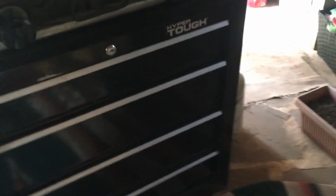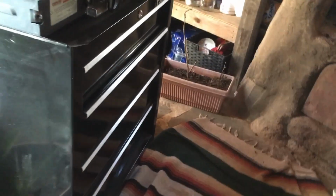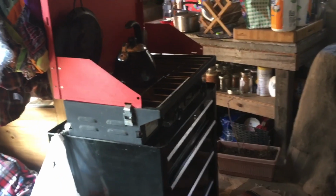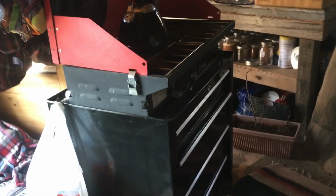I used a chest type toolbox for all our utensils and all the things that we need for cooking. It makes for a nice portable, durable cabinet area. So we used this in our tiny area back in Texas where we were living, but I had built a different cooktop for it.